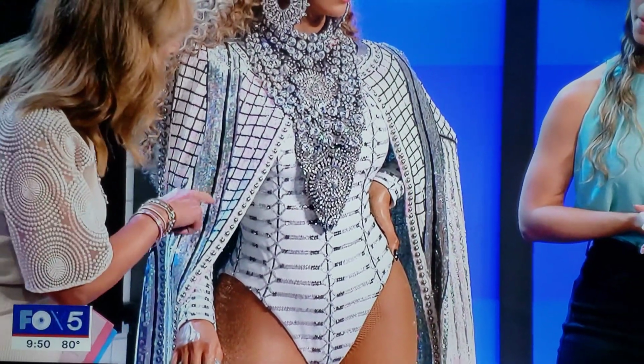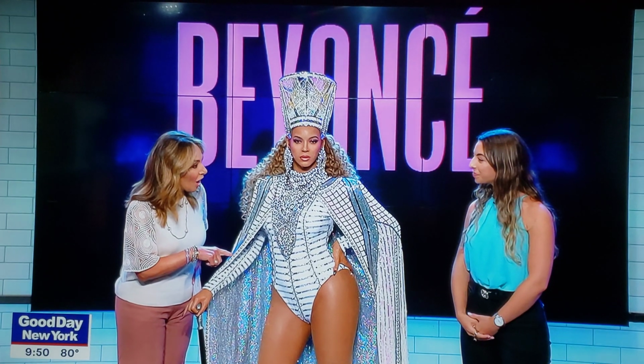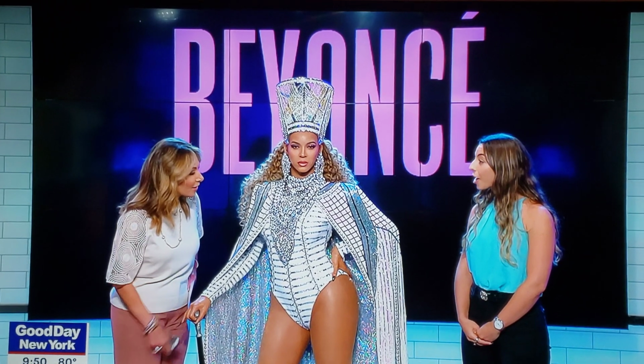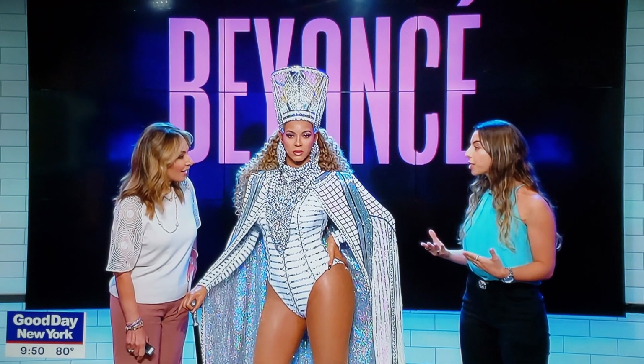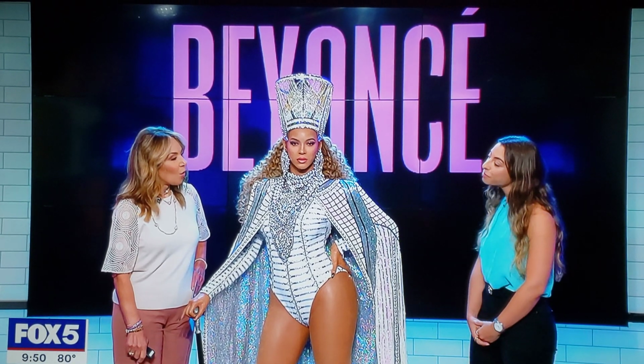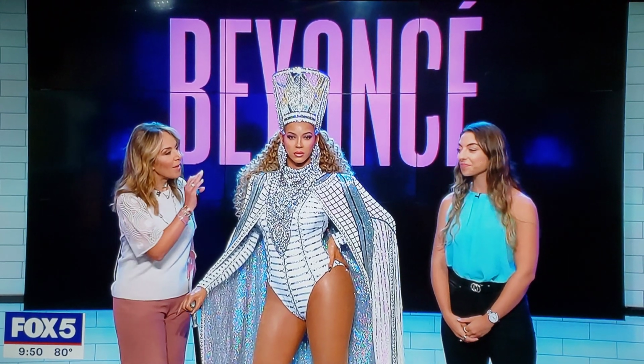So is this Balmain too? Yeah. All Balmain. Oh, it is? Yeah. So you actually go and buy the same outfit and put it on the wax figure? We'll have recreations of the pieces, and with that, we work alongside the designers to do that. Wow. Yeah.